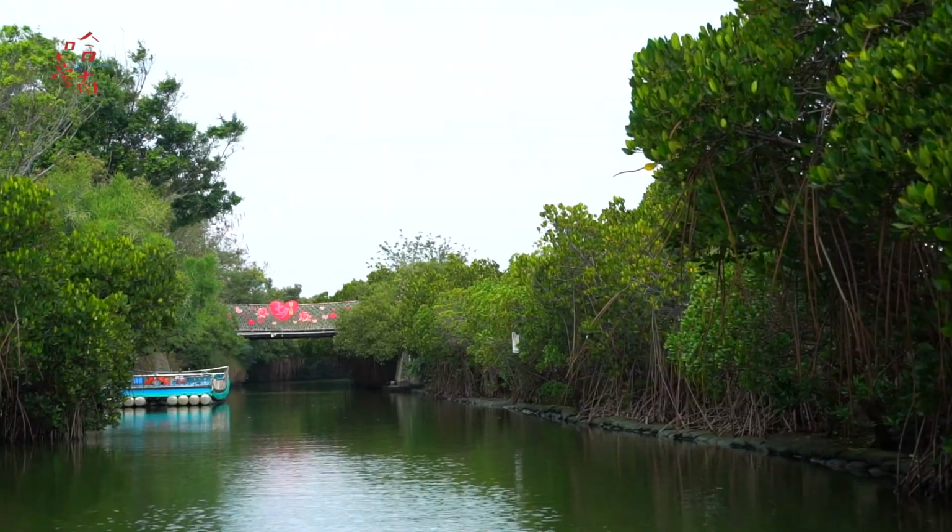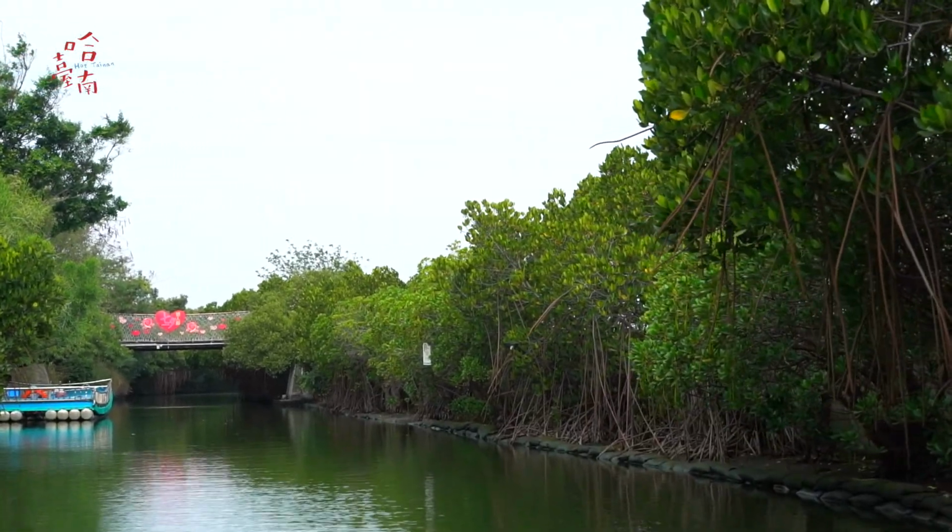We're now here on a quick boat trip, and now you can see there are a lot of ecological plants, and also there is mangrove, which is very famous around here. So this is a very wonderful place.